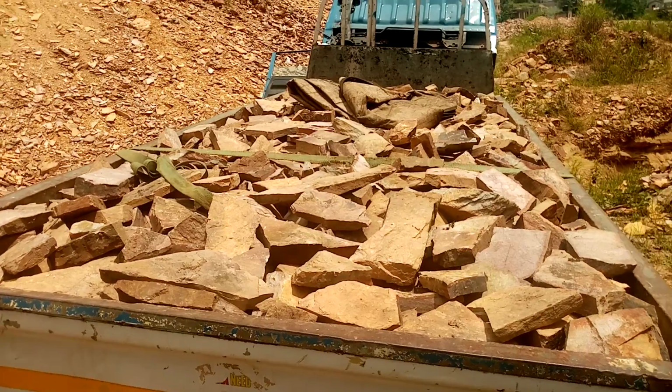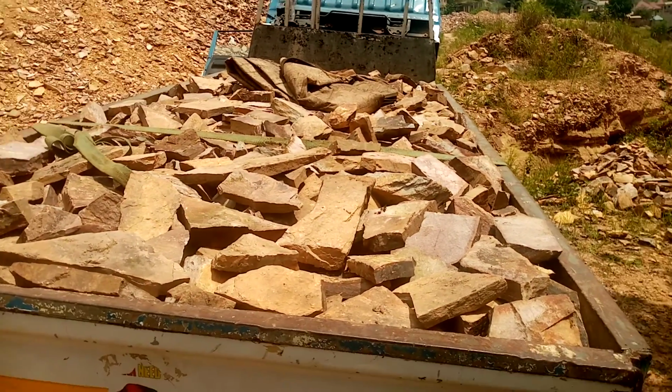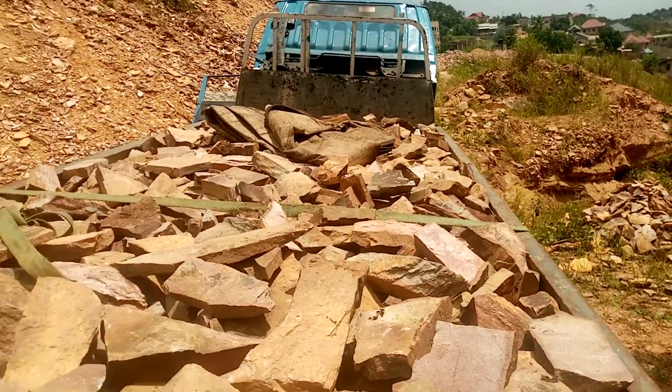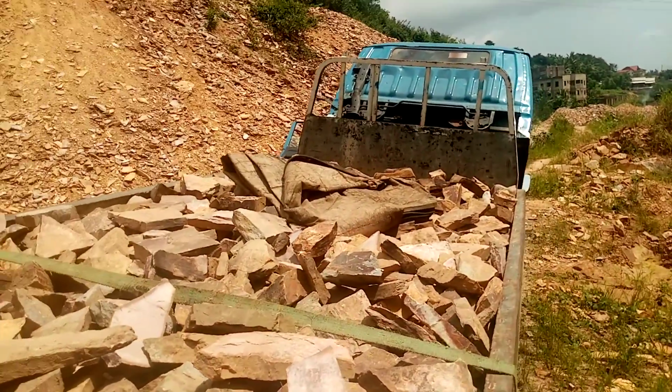So I'm here for a 2 kia truck for stones, but they have already done the first kia, as you can see. They have finished loading this one, and the second one is at the front there.